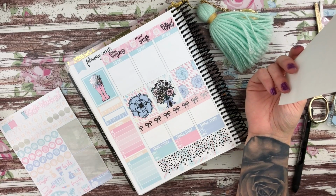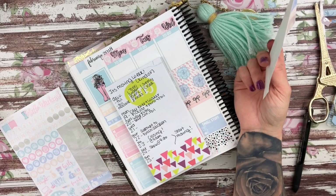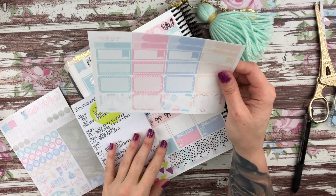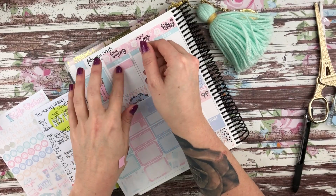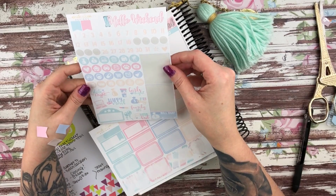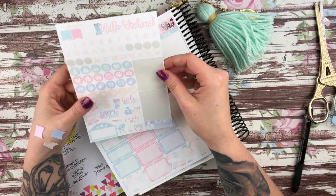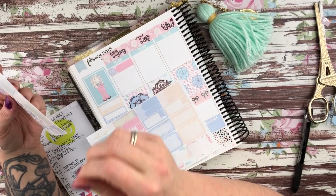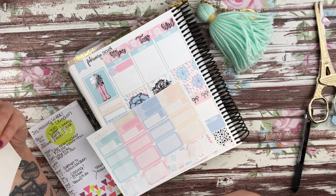Alrighty, let's start planning the actual week. So I've got my pad here. On Monday, I've got a bunch of people that I need to call. So I'm going to go ahead and do an appointment label up top. And I don't think that I've got a phone icon. I feel like I keep going through this. I'm just going to do an alarm clock. I just need to call the electric company and the water company and get some stuff switched over.